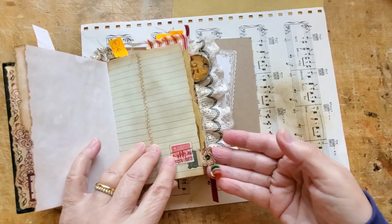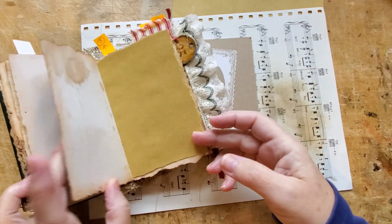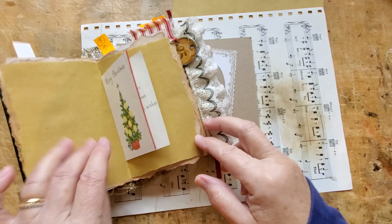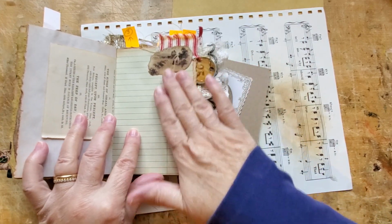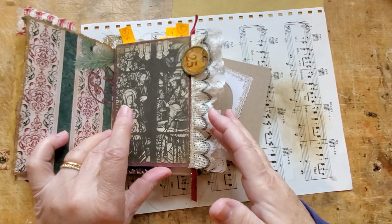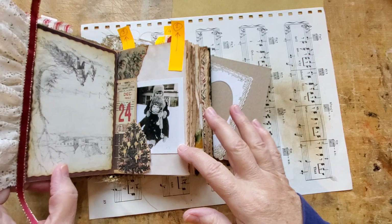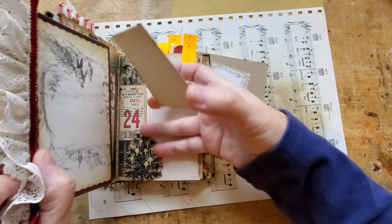Anyhow, I've been just doing little details here and there, and I'm going to have to start putting little tucks here and there. Oh, I did something really cool. First of all, I love this tuck spot.